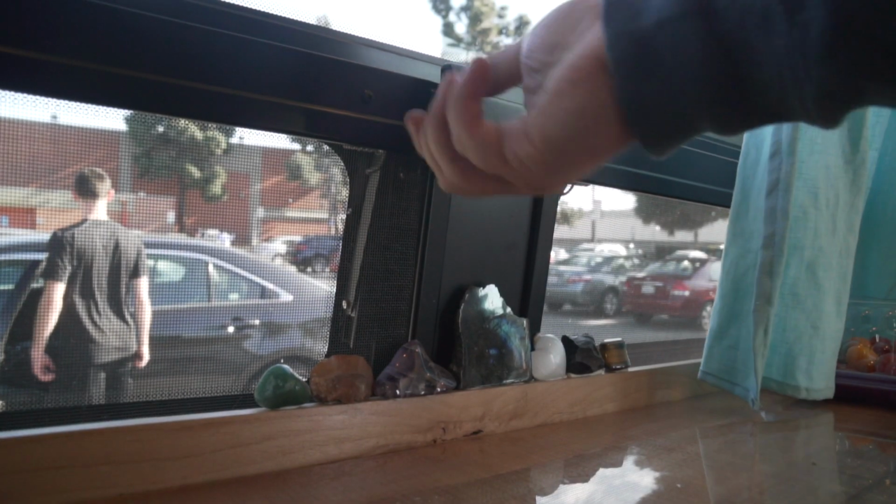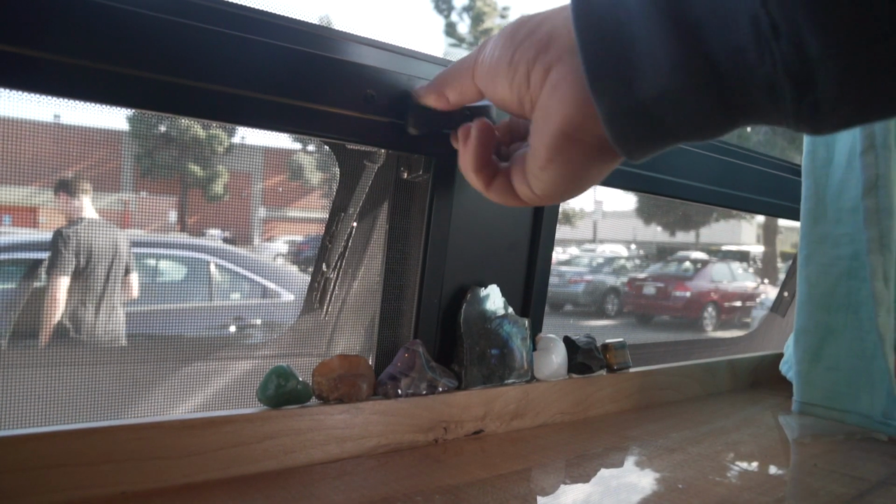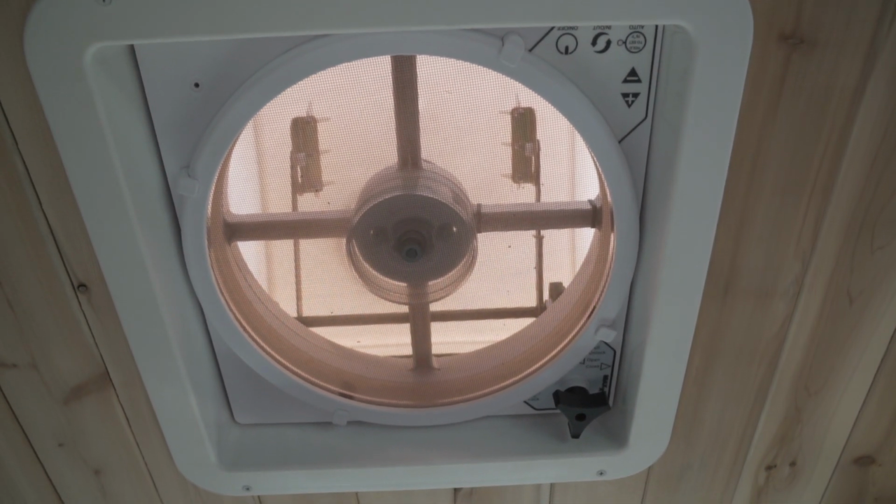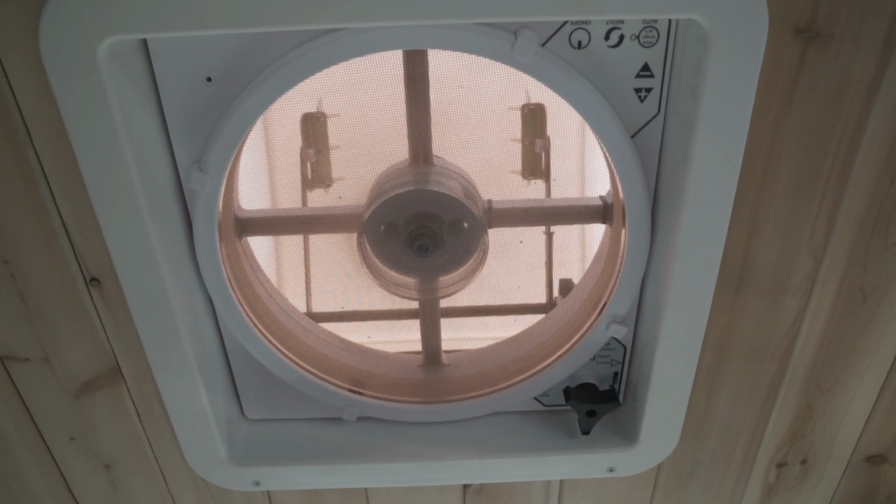So we have custom cut ones for the two back windows here, and then we have sunshades with reflective material that go into the front. We open our tip out windows in our kitchen, and then we turn on the fan on high. So that will circulate air coming in through the side and vent it out the top. We found that better, I guess, to circulate air that way and keep it cool.